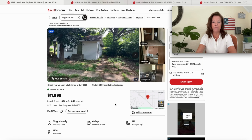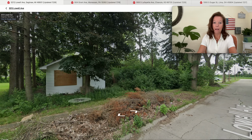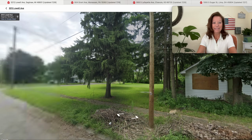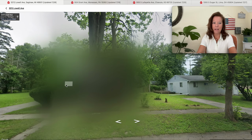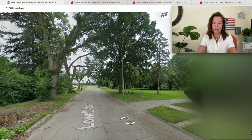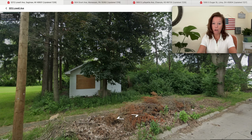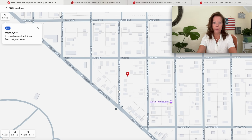It's on Lowell Avenue. So let's take a look at our street view. There we are. Look at how pretty that is. Oh, and look at that. We have a little feline friend too. Yeah, look at this neighborhood. Nice. But again, due diligence, research your neighborhoods. But this is a very tree-lined street. It's very pretty. It looks like you don't have anyone on either side of you. This is on Lowell Avenue, so let's check out our map.